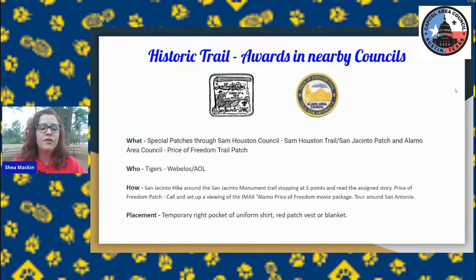So the first one I want to talk about, some special patches through the Sam Houston Council. So that is near Houston. They have the Sam Houston Trail or San Jacinto Patch. And the Alamo Area Council has the Price of Freedom Trail Patch. So those are special patches you can go and earn.